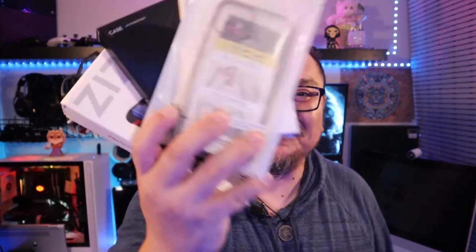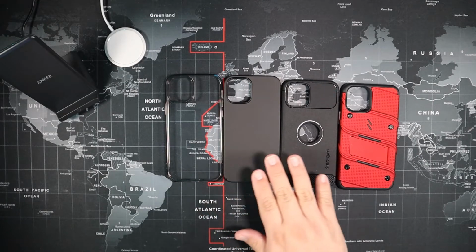Because come on, let's be real. You got the iPhone 12 Pro, you want that baby to be wireless, and you want the case to be able to work with it. So let's go ahead and open these up. Let's check them out. So here we have all 4 of our cases.